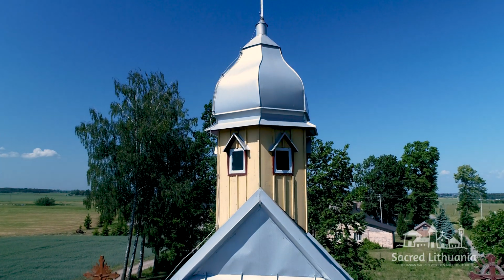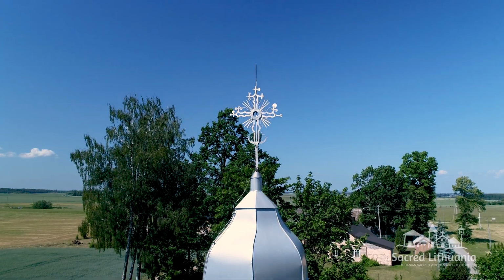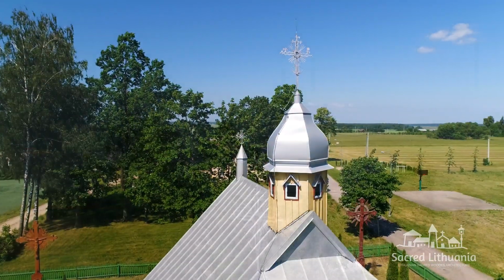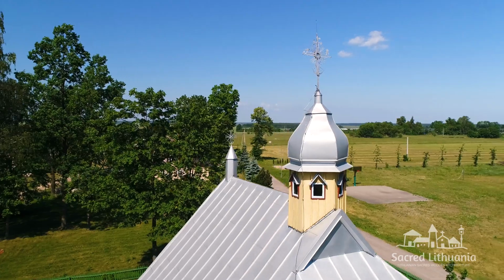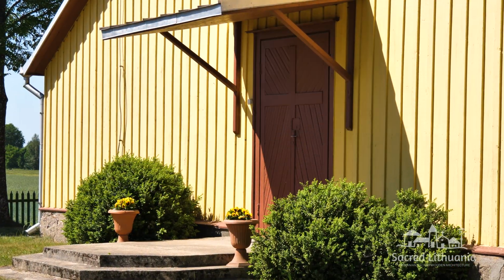A six-wall turret with a bell-shaped small roof and a 19th century forged ornamented cross is above it. At the other end of the roof, a tall, lean pedestal with a second ornamented cross rises above the presbytery.